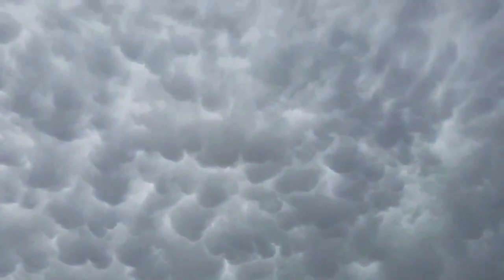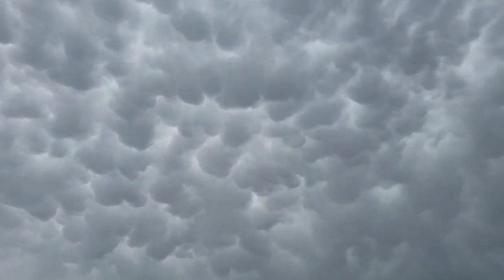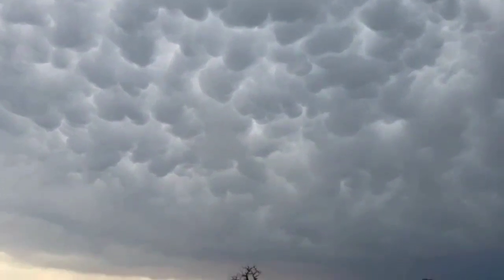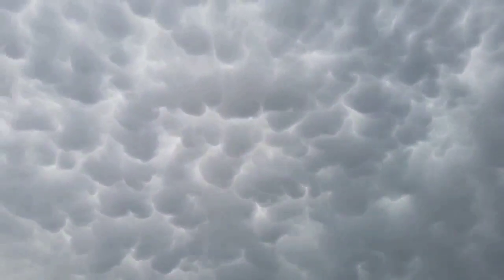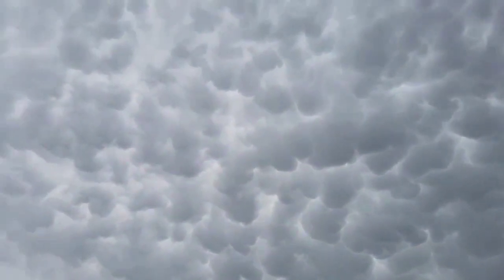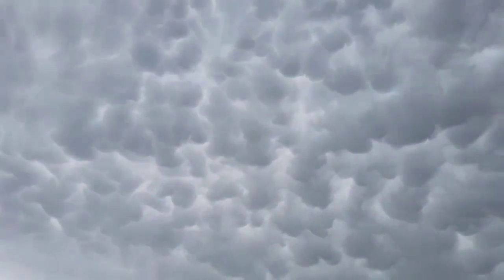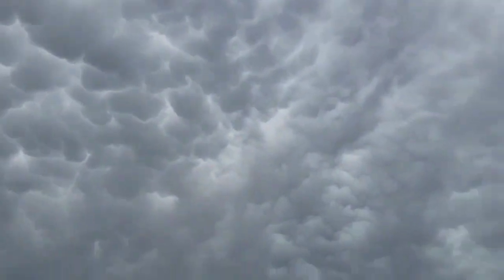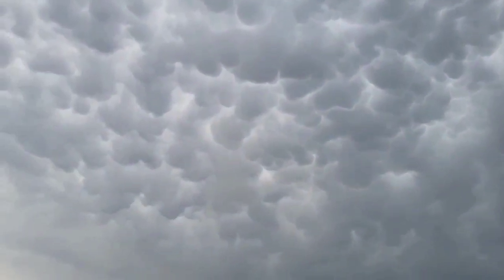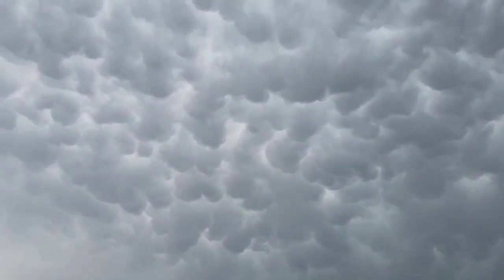Definitely one of the coolest things about New Mexico is the scenery. It looks like it's gonna rain. We've got just this huge cloud over me right now. So it looks like it's probably gonna start downpouring on me. Which I don't mind. I really enjoy the rain. So I say bring it on.